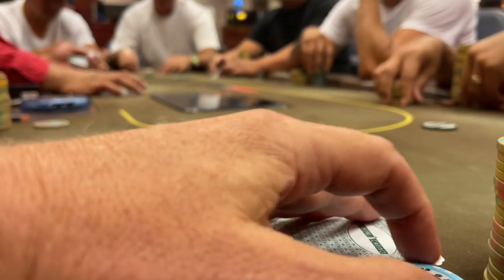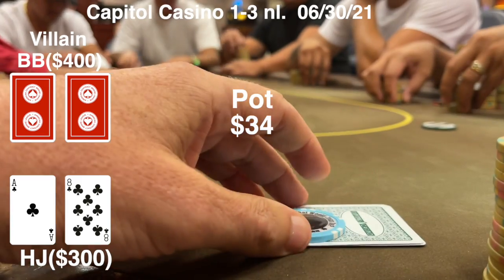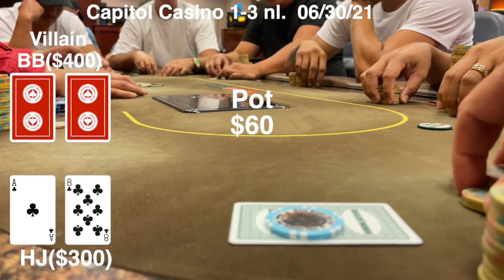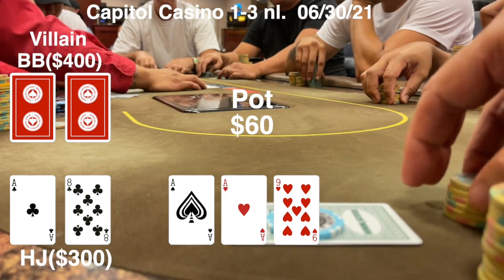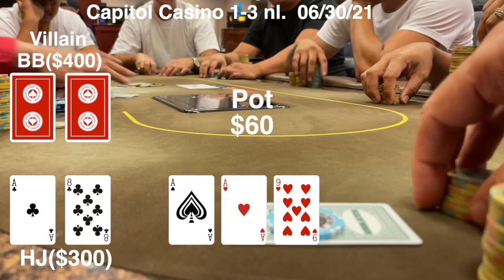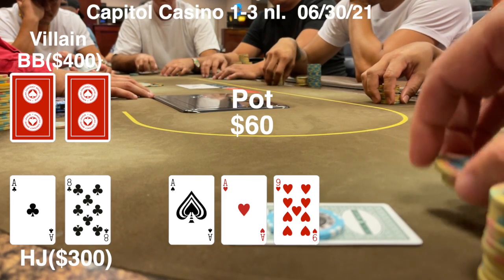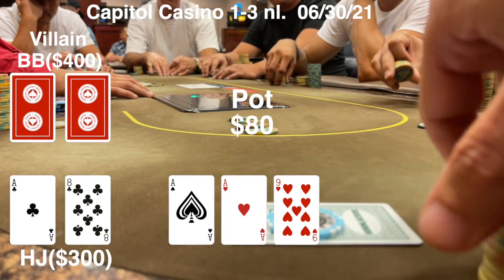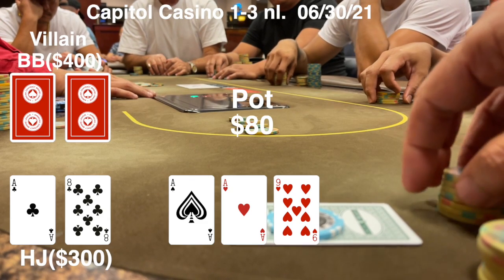My stack has been shrinking for the last hour or so. I'm down to about 300. Look at ace 8 suited, raised to 15. I get a call from the button, the small blind, and the big blind. We see a flop of ace 9 with 2 hearts. So excellent flop for us. When it's checked over to me, I'm going to continue. Normal sizing, $20. I get 2 folds from the button and from the small blind.